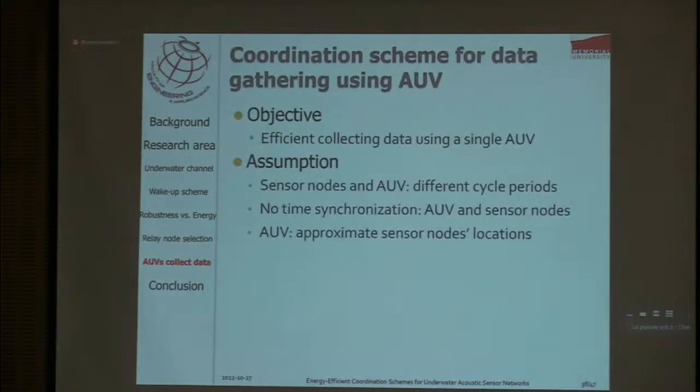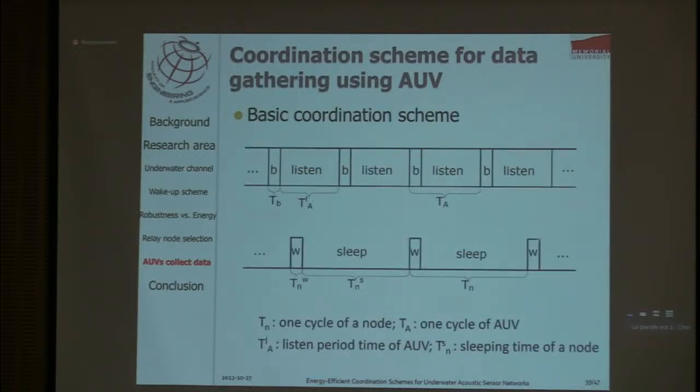And finally, we look at a coordination scheme for data collection using AUVs, because AUVs are a more efficient way of collecting data rather than having the nodes just relay and send the data out, which consumes too much energy. But the sensor nodes and the AUV are on different working cycles and there's no synchronization between them. And the AUV only knows the approximate location of the nodes, not the precise one. So the AUVs just operate on beacon listening, because an AUV can be retrieved and recharged, so we don't need to conserve energy on that side.